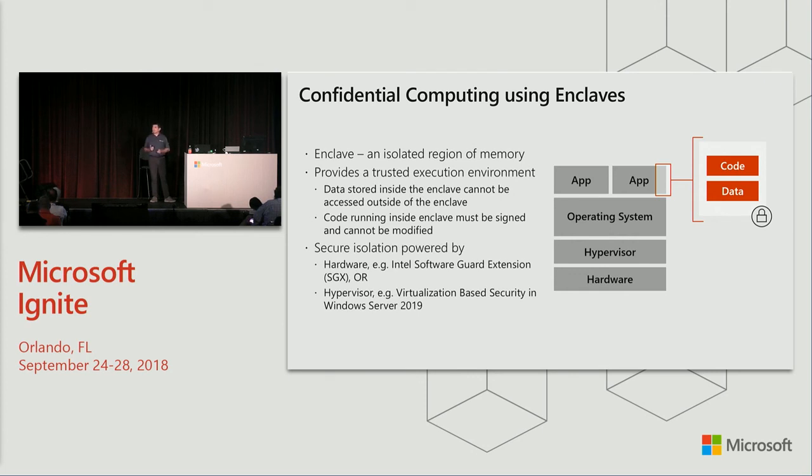And Dean also said that there are multiple ways to achieve this isolation. Some technologies achieve that via hardware, and Intel SGX is an example of that. But what I want to focus on in my presentation here is what the Windows team has done in Windows Server and the new version of Windows 10. Namely, there is this technology called Virtualization-based Security and VBS Enclaves, right?